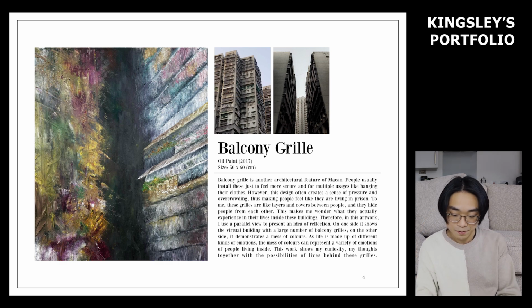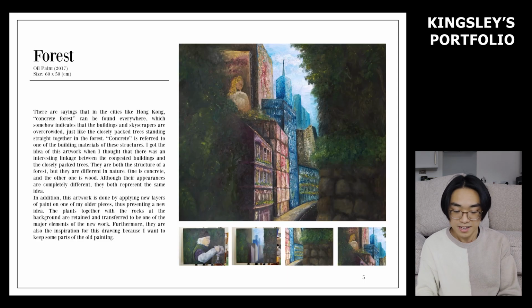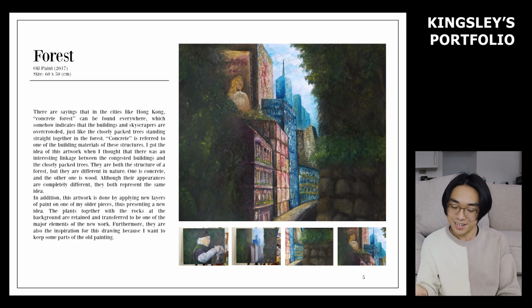Next to it, of course, I put some of my reference images that I took in my daily life, in case some people may not know about this balcony type. I think it's a very special architectural feature in Macau as well. The next one, I play with the work a little bit, because I draw greenery and plants in the front to tell the idea of a forest. And in the background is the concrete forest. When you peek through the gap between these plants, there are the concrete buildings in the background, the cityscape.